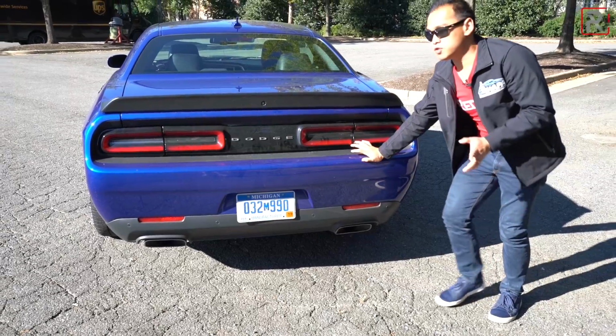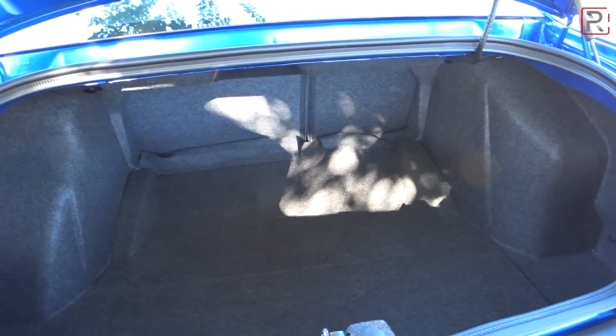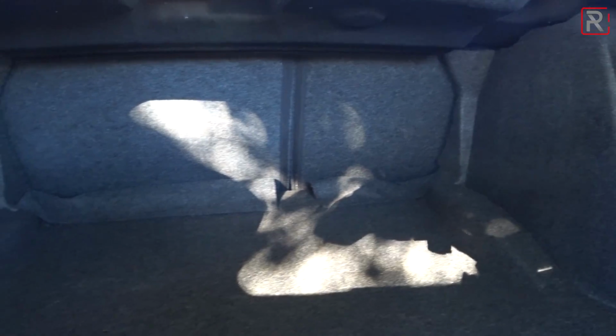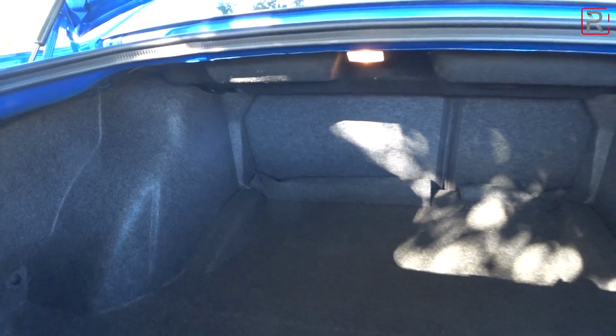Now, being that this is a much bigger vehicle, let's take a look at the actual trunk size. That's another area where it sets the Challenger apart. This trunk is massive. It's 16.2 cubic feet of space. That's roughly 5 to 8 cubic feet more than what you get in the competition. And it's actually a rather usable trunk with a pretty big opening. The seats also fold down 60-40 split.